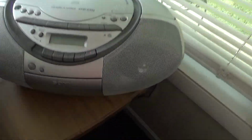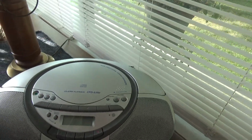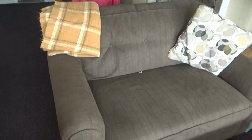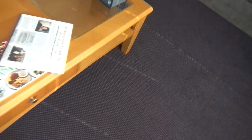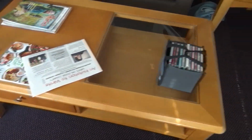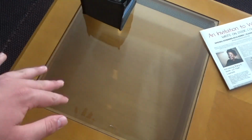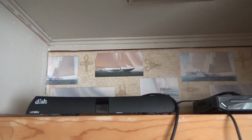Anyways, we walk in. You got your living area to the right, along with the Sony little radio / CD player. And here you got the couch and some other little sofa there. And then here's your coffee table with some storage below. What's interesting is that in the part where there's storage, there's no glass showing, but in this part there is glass. And over here you got your Vizio flat screen TV with your little dish, satellite dish box.